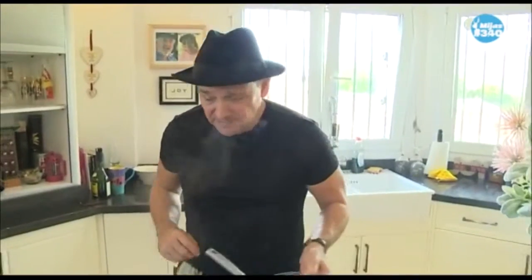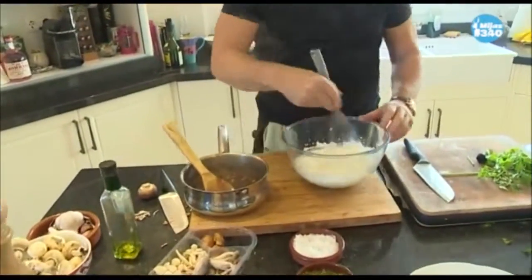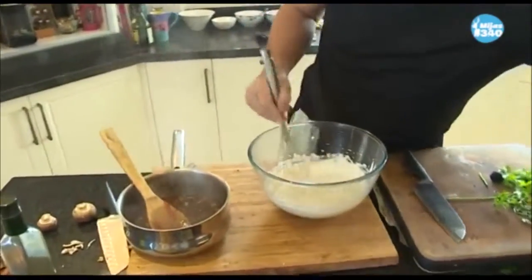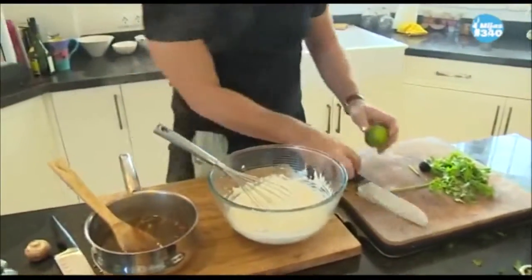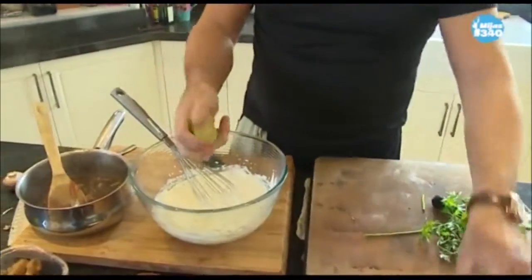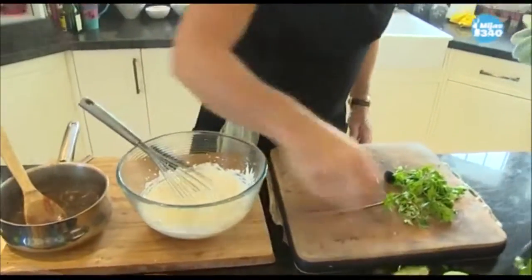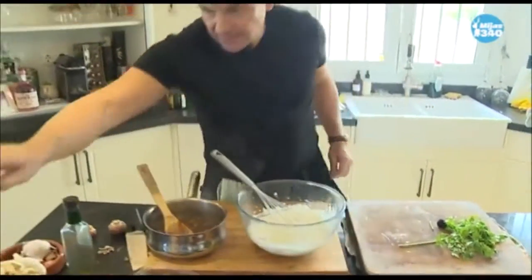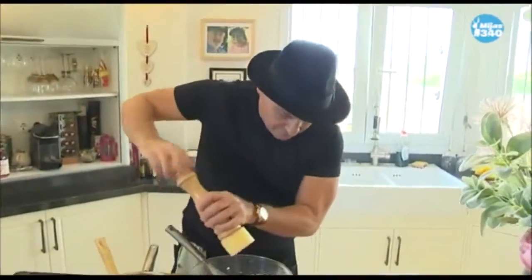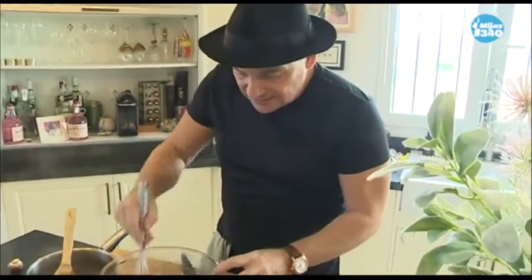It's beautiful, absolutely beautiful. And then a little bit of cream. Now this is just cream whipped up. We're going to add a touch of lime or lemon to it, just squeezed in sour cream, and season it with a bit of salt and a bit of pepper. Now the sour cream is very classic in a stroganoff.